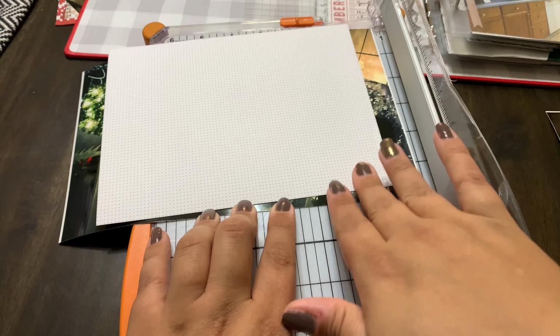Okay, welcome back. We're going to jump into some real time, fast forwarded December daily crafting. So the first is story one, which is the Christmas tree.